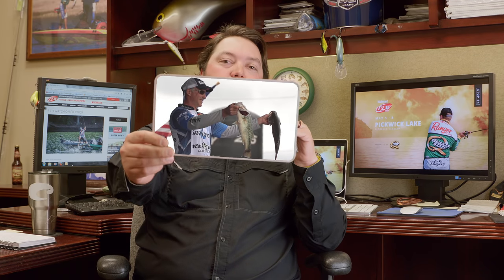Stop number four of the Walmart FLW Tour takes us to Pickwick Lake in northwestern Alabama, which is one of two pit stops to the Tennessee River on the 2016 tour schedule. This part of the country has a rich background in music and features an historic recording studio in nearby Muscle Shoals, but more importantly, is home to some of the most fantastic bass fishing you'll find. So whether you're the Rolling Stones or Andy Morgan, this part of Alabama's got it going on.